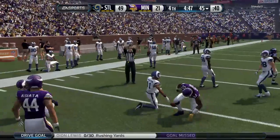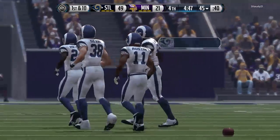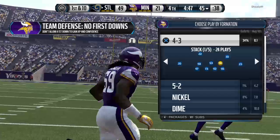Austin is such a great athlete. You got to find ways to get the football to him. Here's another way to get it to him. On a punt return, how explosive is he? Man, very. That's the answer.